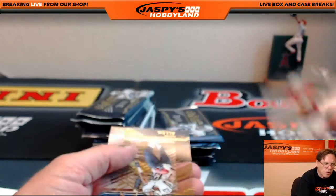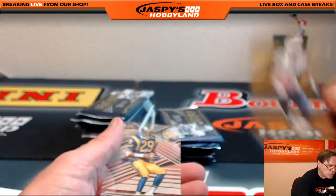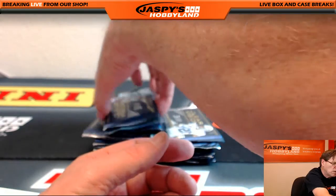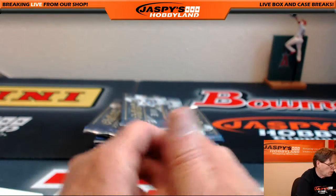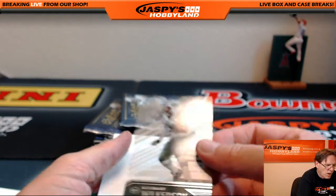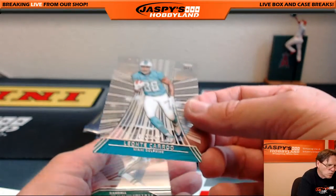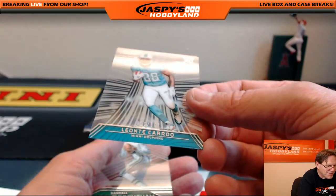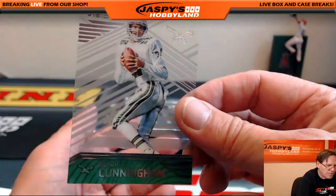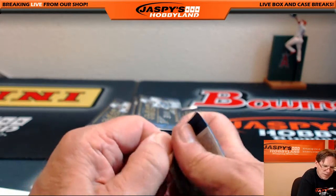Carson Palmer, Cardinals. 26/99, Keenan Allen for the Chargers. And Eric Dickerson, Rams. Muhammad Wilkerson, Jets. Lance Kendricks, 810/999 for the Dolphins. And another Randall Cunningham, Philadelphia Eagles. Love that old Eagle jersey. One of my favorites.